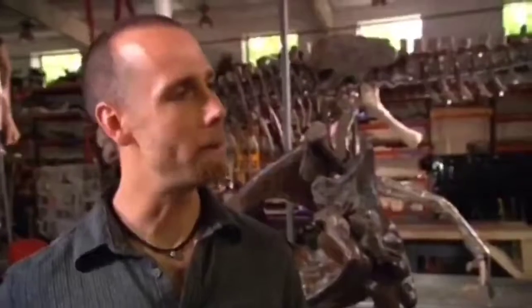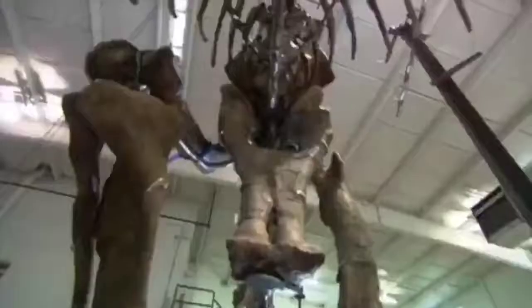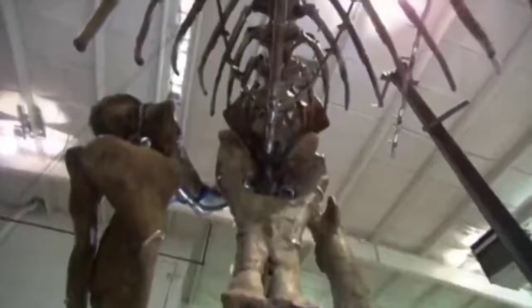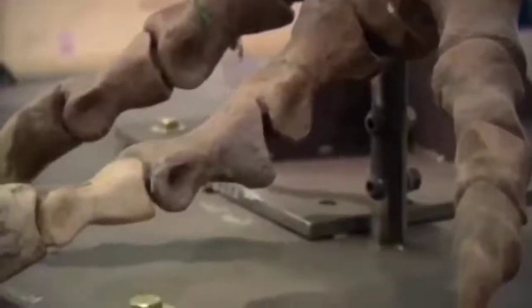So how fast was this guy, do you think? Well, that's the tricky question, because a lot of the estimates of, let's say, mass or speed are really based on the same kinds of values, like the circumference of the femur, for instance. And so it becomes a circular argument if we start trying to talk about the two together. So we have to find a way to tease them apart, which has been the topic of research for many decades.